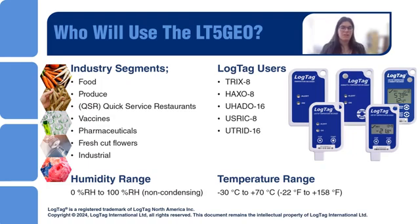Some of the sensors for the LT5GEO do include humidity and temperature range that we do see on screen at the moment. So for humidity, it's 0% relative humidity to 100%, and the temperature range, if you're using degrees Celsius, it's -30 to +70, or if you use Fahrenheit, it's -22 degrees Fahrenheit to 158. So of course those are important depending on what you require your logger for.